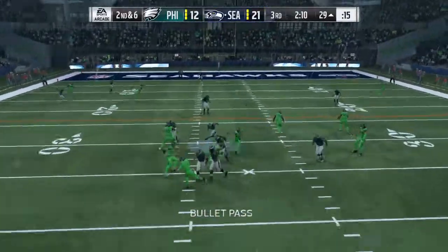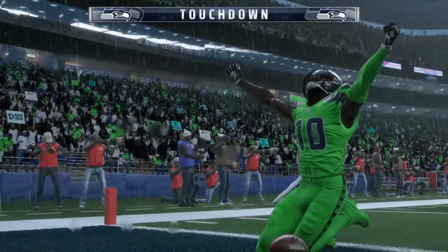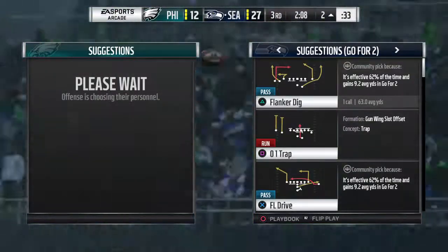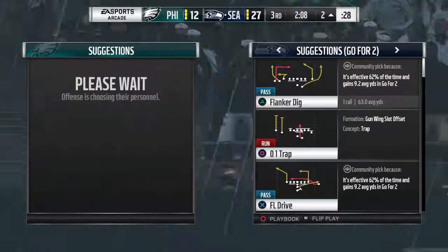Off the play fake to Rawls, Wilson. End zone, caught. Touchdown, Seattle. Paul Richardson, two catches, two touchdowns so far. And the interception by the Seahawks D leads to a touchdown.